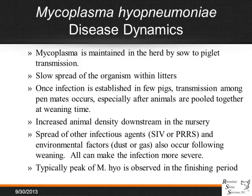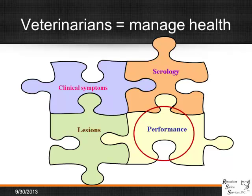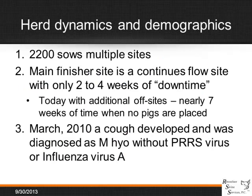But the challenge that I had in March of 2010 was to take a look at a sudden change in this guy's health status. Now, I think we as veterinarians do a wonderful job at serology, clinical presentations of disease, lesions, and even looking at performance. But my challenge to you as you leave here today is start thinking how you can start to apply cost in your monitoring on the performance side.